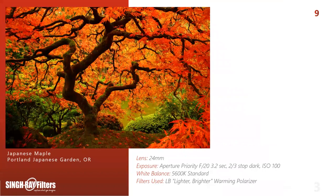Some of you out there may have shot this tree. This might be one of the most famous trees on the planet. This is in the Portland Japanese Garden. And I will say this is one of my best-selling fall images. This is shot at 24 millimeters on the lens, aperture priority, f20, 3.2 second exposure, 2/3 of a stop dark, ISO 100, white balance 5600K in standard.